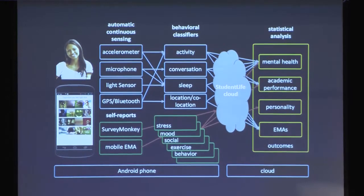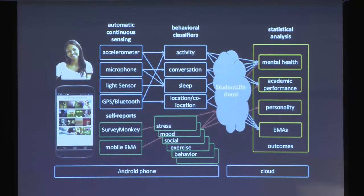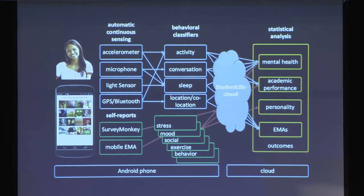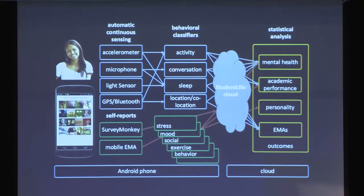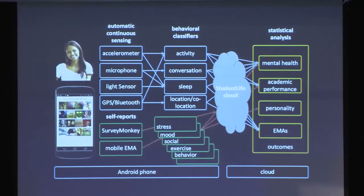The stuff that my group developed was a bunch of continuous sensing algorithms that ran in the background of the phone that users never interacted with. It ran through these machine learning or classification models that determine the activity, standing, walking, running, etc. Conversation, how much conversation I'm involved in per day, the frequency and duration, sleep, how much sleep I'm getting, just the duration, and location, where am I? So this is all continuously kept.